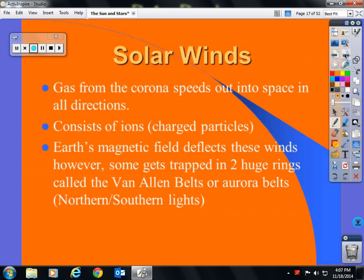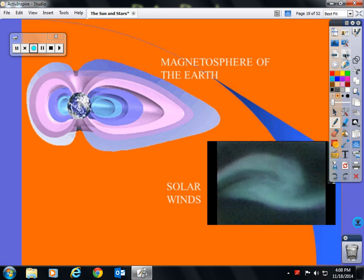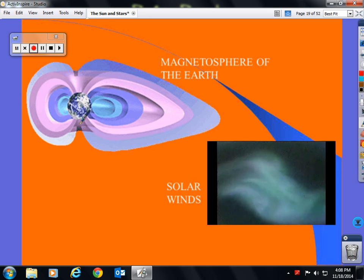The aurora borealis, northern and southern lights. It goes by several names. There's a good picture of it. Okay, and this is a picture of the magnetosphere, and you can see the two areas that are not really protected well. It's also bigger, much bigger on the side away from the sun.